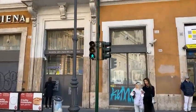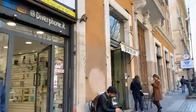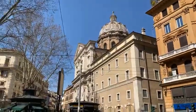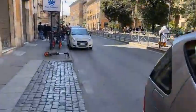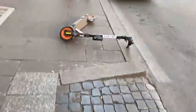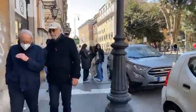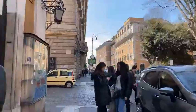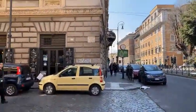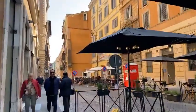If I sound a little out of breath, it's because I've got my backpack on. There you go. Cobblestones of Rome, which I love. San Pietrini, that's what they're called, and I love them. But unfortunately, they're not great for cars. So a lot of streets in Rome in the last year or two, they've started digging them up and putting in asphalt. It's kind of tragic for the character of Rome, but really more practical.